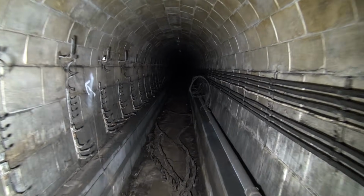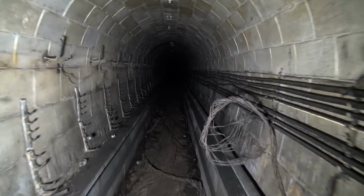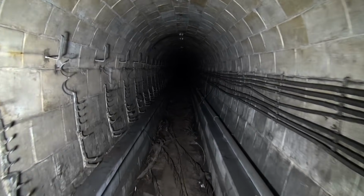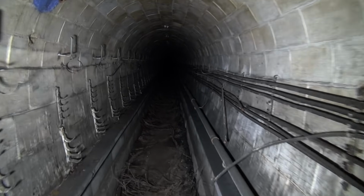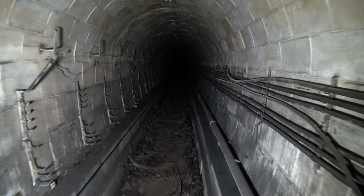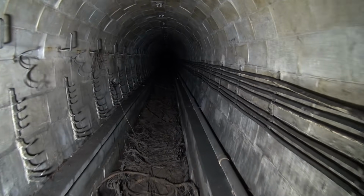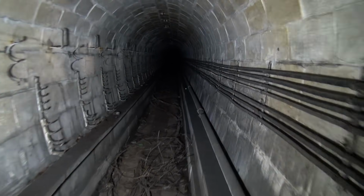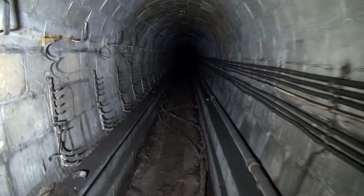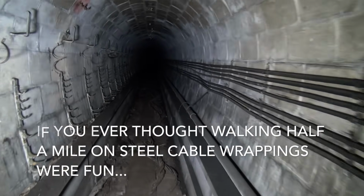Wow. I mean, it's really fun to see something that's restored, but to see something that's unrestored, it's just so much fun. It's like you see things for the first time. Well, this is a fun way to walk. I hope you guys out there are enjoying this.